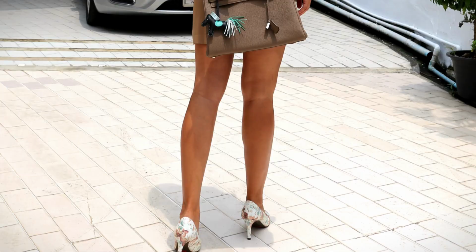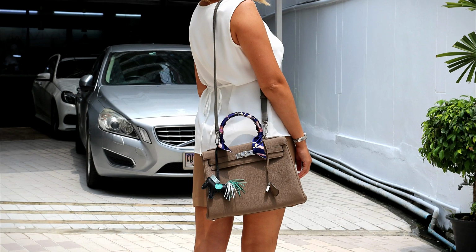I'm showing you two bags from my collection, which is Hermès Kelly and Fendi Peekaboo. I don't make these bags for sale. These bags are my personal pieces. I have my name embossed on them, so these are my own bags.